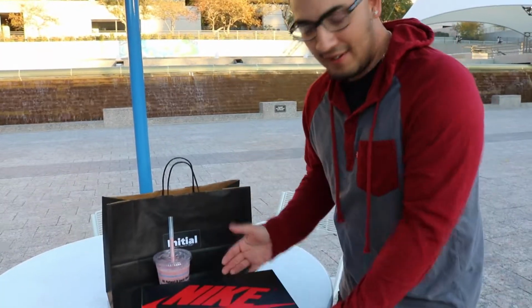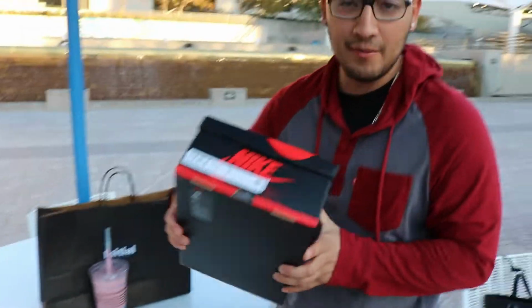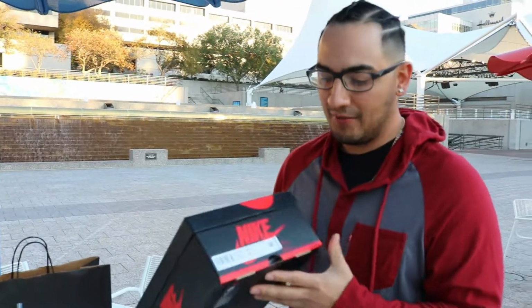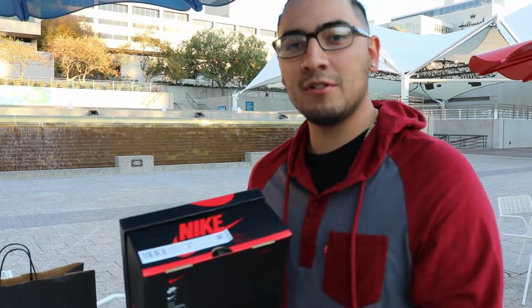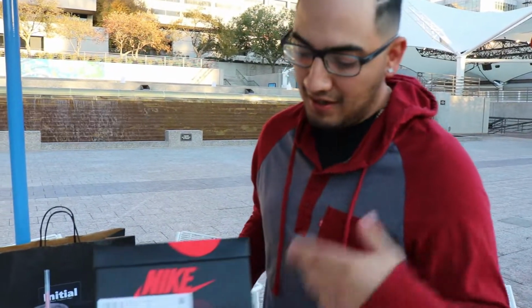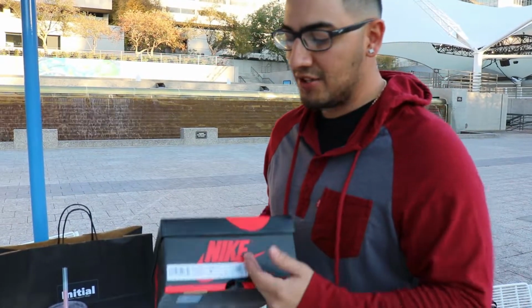So here is the shoe. Of course, it is a size 9.5. That's what I was able to pick up from them. I actually traded in my Royal Toes for this shoe right here. And the Royal Toes I hit for retail on the restock, and that was my second pair. So it came in handy to trade in for this one right here.